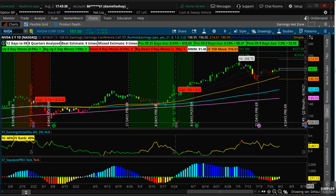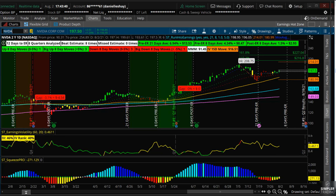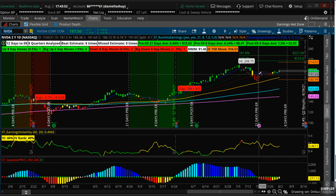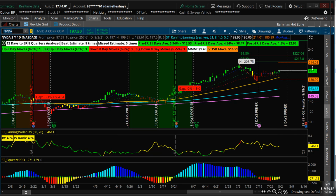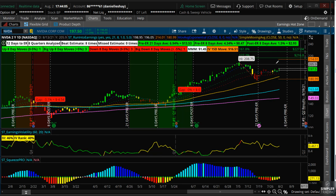Also, it has earnings coming up, in addition to the fact that the semiconductors are all really setting up here. You have some nice squeezes all across the board in SMH, in SOXL, and you had a great move in AMD today. And I also like how the trend strength candles have changed from red to yellow to green. So, moral of the story here, I like NVIDIA going higher into earnings. Now, I'm targeting about 220 and then about 240 on this one.